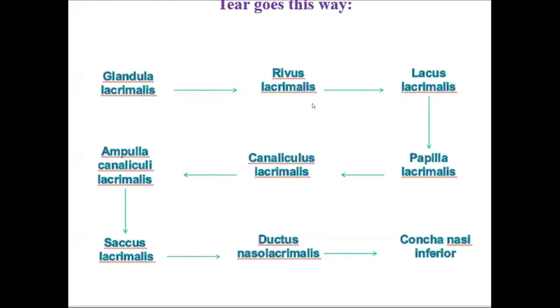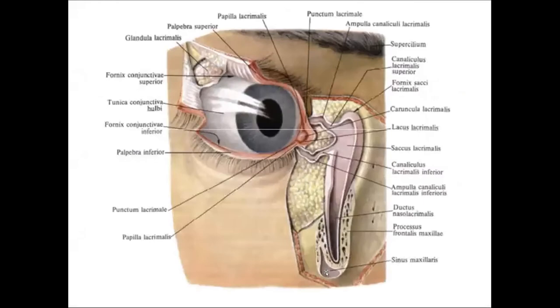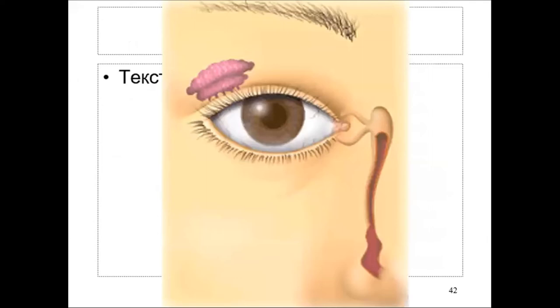First, the lacrimal gland. Next, the lacrimal rivus, lacus lacrimalis or lacrimal lake as a variant. Then papilla lacrimalis, canaliculus lacrimalis, ampulla of the canaliculus, saccus, ductus and concha nasi inferior. The concha nasi inferior is the final part of tear movement and it's very important. This question is present in the step one exam after the third course, and for a long time was present in a booklet with 200 tests, including human anatomy too.